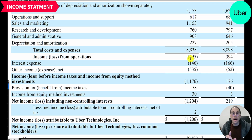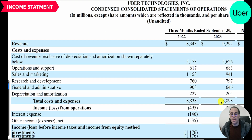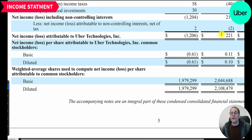But their revenue is up 11%. Revenue up 11%, up almost $900 million with the same amount of expenses. That gives them operating income of $390 million, as opposed to an operating loss of $500 million. They're becoming more efficient, which is what you like to see. So they have a net profit of $220 million for the quarter. Last year, they had a net loss of $1.2 billion. Big improvement. Earnings per share of 11 cents compared to a loss per share of 61 cents.